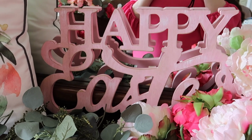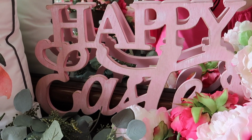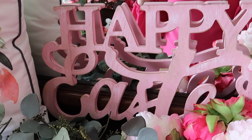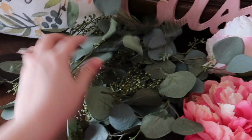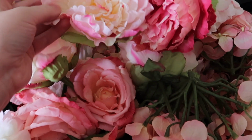This Happy Easter sign. I don't tend to love all the words in decor, so I try to limit myself, and I will say try, because it's very difficult for me sometimes. They make such cute wordy signs, but I try to limit myself to one word per season in my house, if that makes sense. So we'll see.